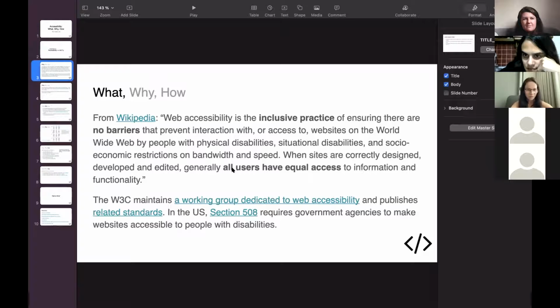So what is accessibility? I will quote it from Wikipedia. Web accessibility is the inclusive practice of ensuring there are no barriers to prevent interaction with or access to websites on the World Wide Web by people with physical disabilities, situational disabilities, and socioeconomic restrictions on bandwidth and speed. When sites are correctly designed, developed, and edited, generally all users have equal access to information and functionality. As mentioned here, there are three kinds of disabilities, the physical ones or the situational disabilities, which we will talk about in other slides.